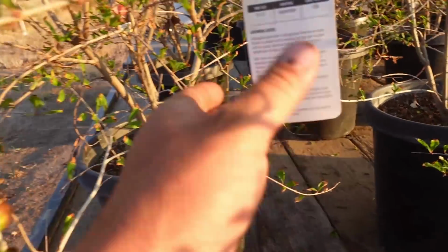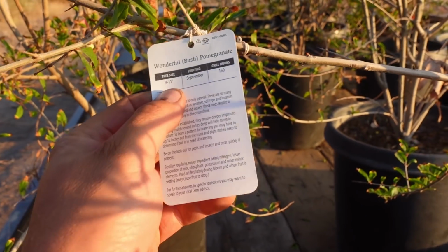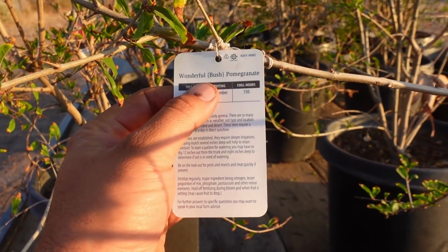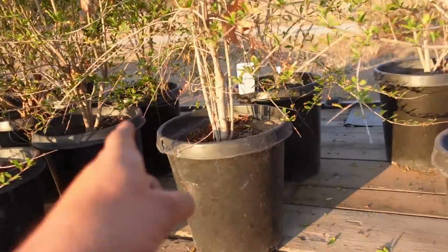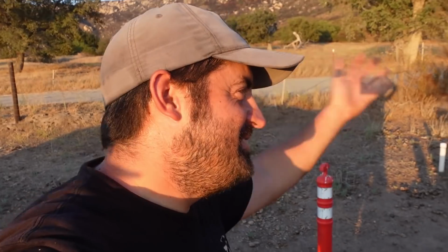All right, so these have a tree size of like 9 to 11 feet. So I think we're gonna do... It'll give you a wonderful bush. Oh, yes. So we're gonna put them roughly like every 15 feet. We might come up shy. We might have to get some other trees to throw in here, but for today, it'll be a good start.